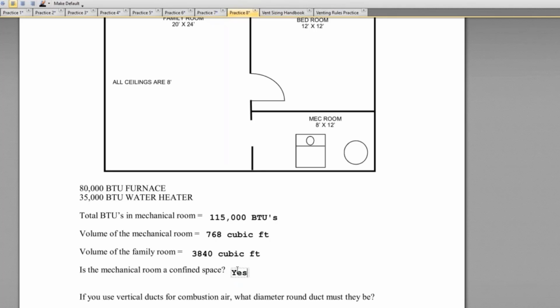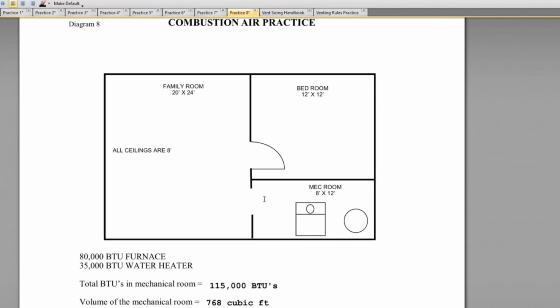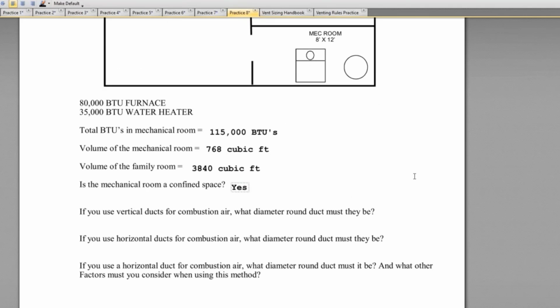Why is that? Let's see. It needs 7,750 cubic feet, and you only have roughly, you don't have enough volume, even though there's a door missing there, and you can include that in the space. There's not enough volume there, right? Yep. Very good. So now we have no choice because we don't have the volume that we need, even though the door is gone. We have no choice. Now we have to go to the outside to bring combustion air in, right?